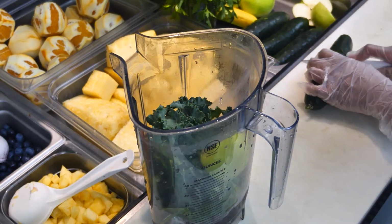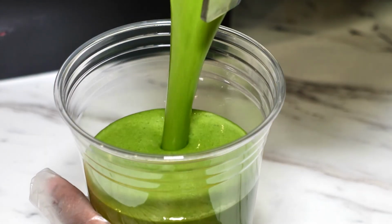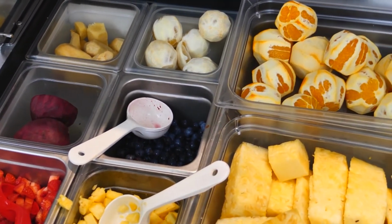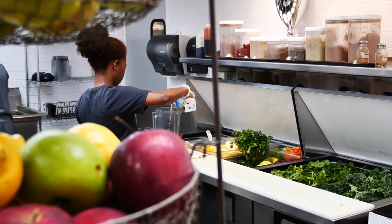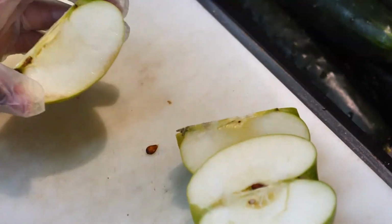The sisters are quick to point out, nothing is juiced at their Superfood Cafe. It's all blended. That way we keep all the fiber and as much of the fruit and vegetables we possibly can. So it's not just loaded with sugar. It's actually the best thing next to just actually eating an apple or eating an orange.